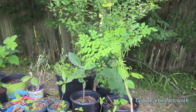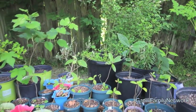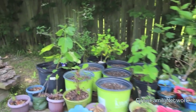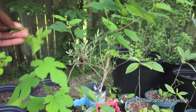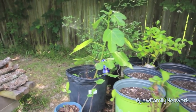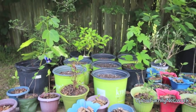Another moringa. The majority of this stuff is actually all from seeds. So all of the loquats are from seeds. The mulberry is from a cutting. The fig is from a cutting somebody actually sent us. And the pots are some seeds that Bhevs is trying to grow.